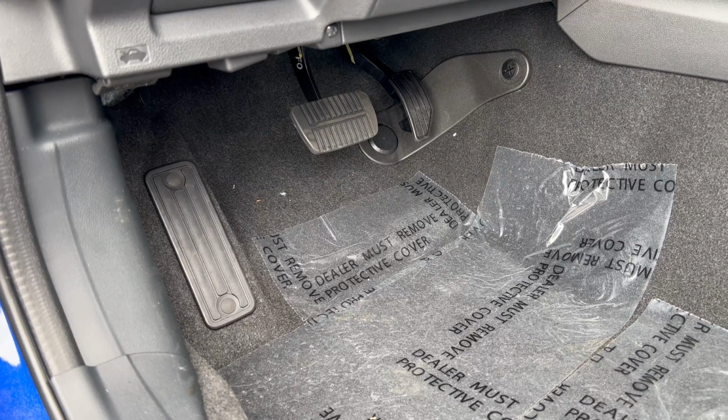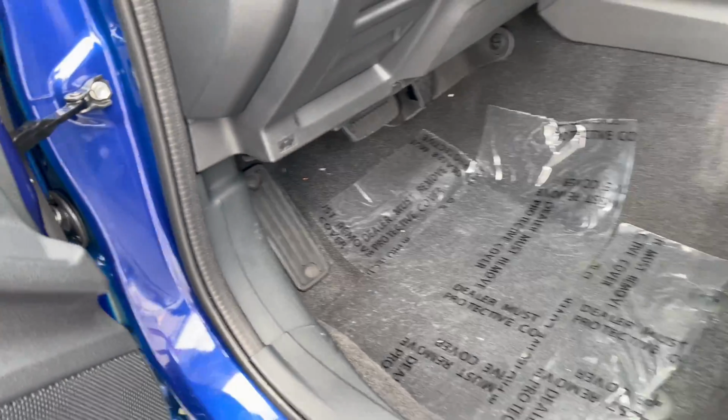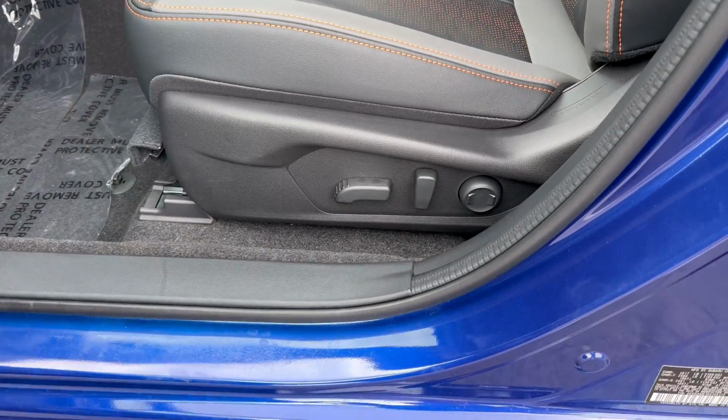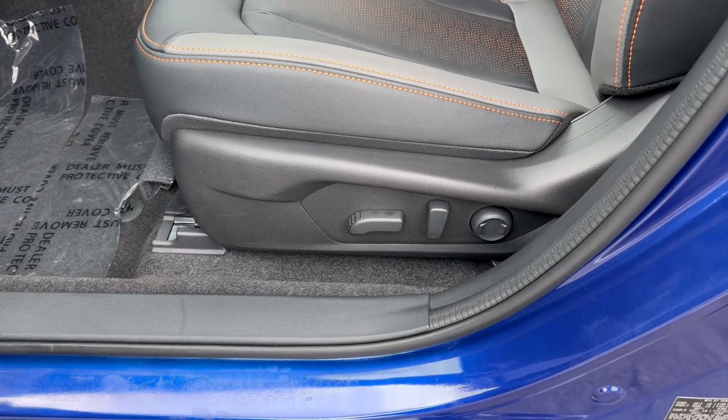Starting with the footbox, a nice large dead pedal, brake and accelerator. The floor mats are in the cargo area at this time. Seats, we have power seats with lumbar for the driver, manual assist for the front passenger.